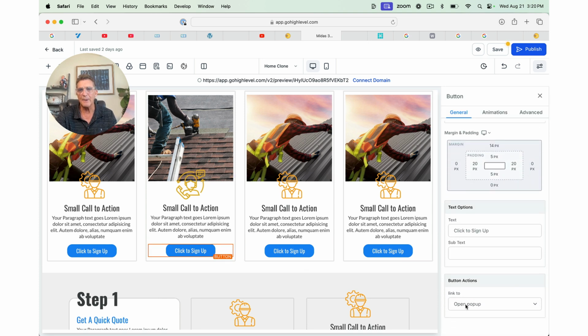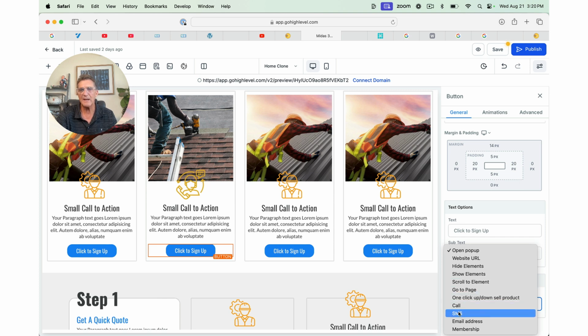And then of course, these buttons, you can tell where to go. These are going to open a pop-up, but you could tell it to open a website URL. You could tell it to show elements, hide elements, scroll to elements, go to a page, call somebody, send a text. Super, super powerful stuff, right? This is part of what makes this website builder so brilliant, so smart.